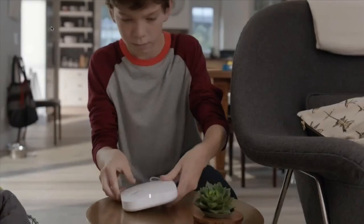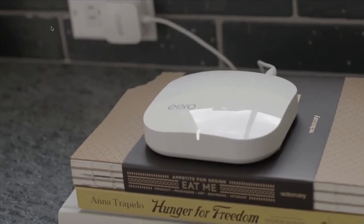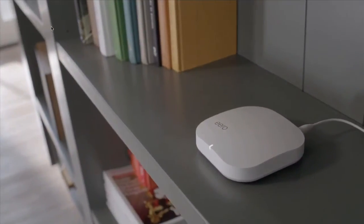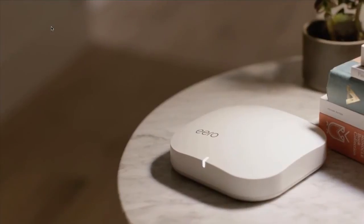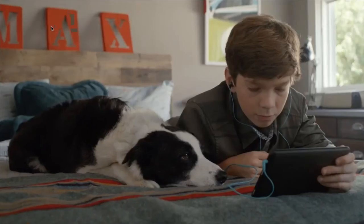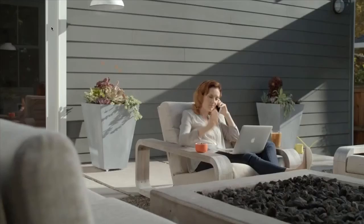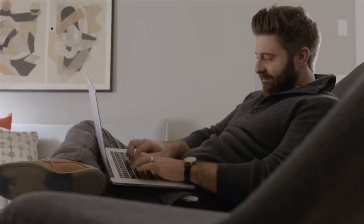If there's ever any issues on the network, your LED indicator lights will give you some insights into that. So if it's a solid red state, you'll know there's a problem somewhere in the network. If it's a blinking blue, you'll know it's setting up. And if at any time you want to turn those LED lights off, just go into the app and select LED off. We know a lot of customers don't like those lights in their bedroom or in their living rooms.